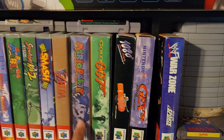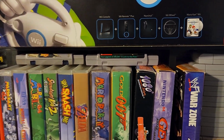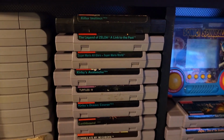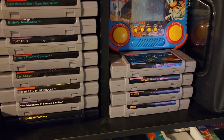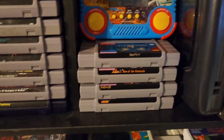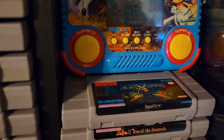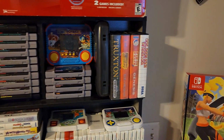Do have some actual boxes for some of these, and then the made ones here. Nothing really too crazy in this 64 stack here. Right here for my Super Nintendo, that's kind of my bigger collection for my retro stuff. Obviously it's not much, but they're heavy hitters. Lufia 2, Final Fantasy, Dragon View. Extremely heavy hitters for those consoles.